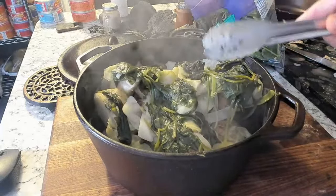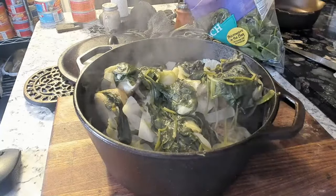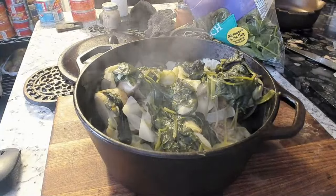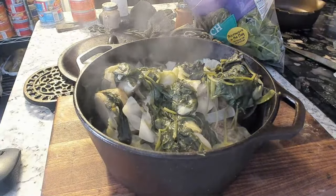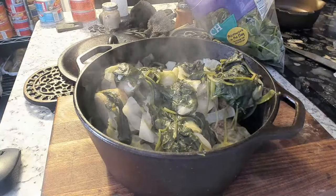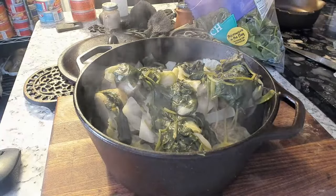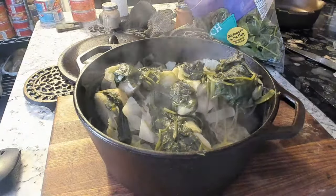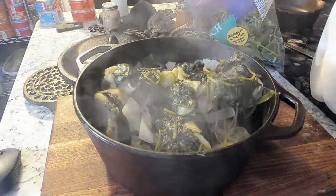Which means now we get to just prepare the next step. And that would be get out some butter and milk. Here we go. I have 3 sticks of butter left. I have to get some more butter after this. And milk. And start throwing in the extra ingredients.